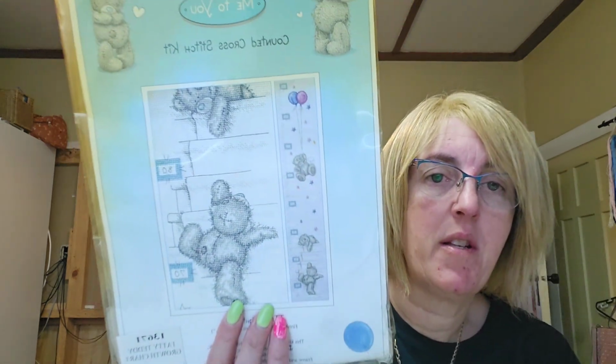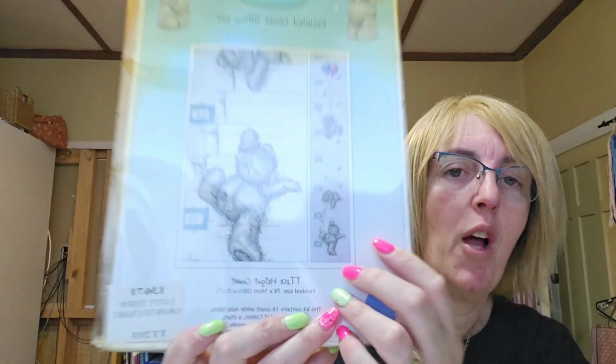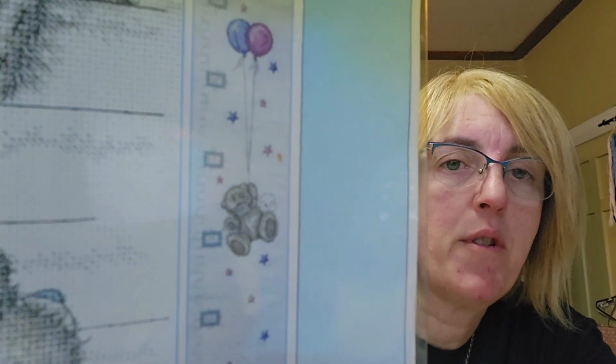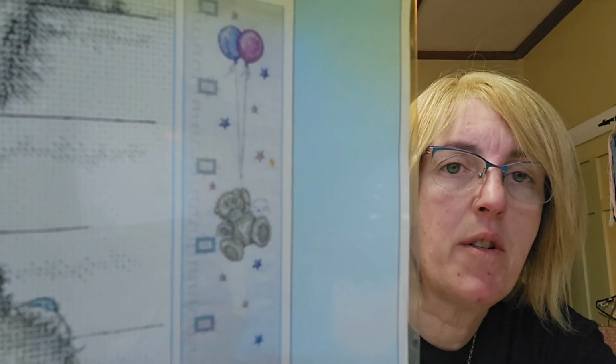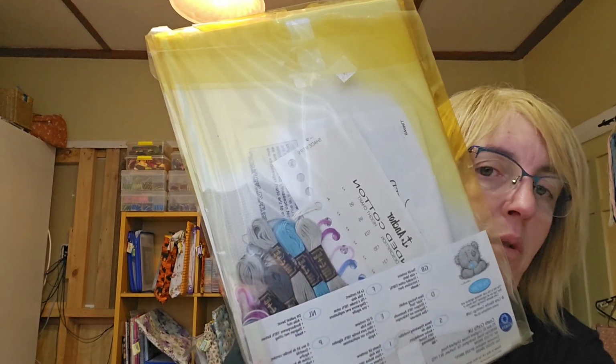But I found this one in a stash, and it is a birth chart, which has the teddy and the 1, 2, 3 teddies, so 2 climbing up the stairs just here, and 1 just at the top with balloons. So another growth chart, and it comes obviously with all the floss and the fabric.